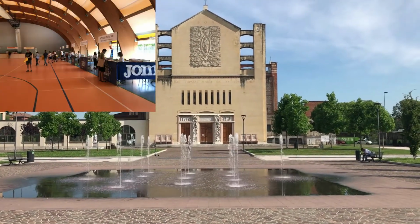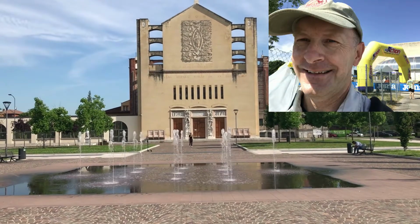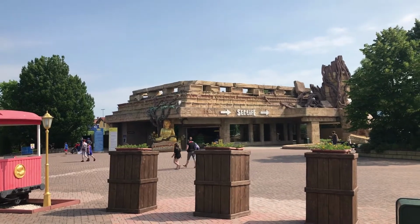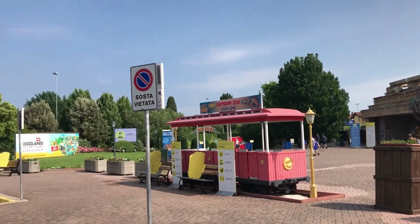So here is the stadium in Verona where you get your bib, and here is me. Now back to the hotel. After the train station, once you get on the bus, it will take you here to the main entrance of Gardaland. Then you stay on it and it will take you to the hotel. Or you just drive, but I don't have a car here.